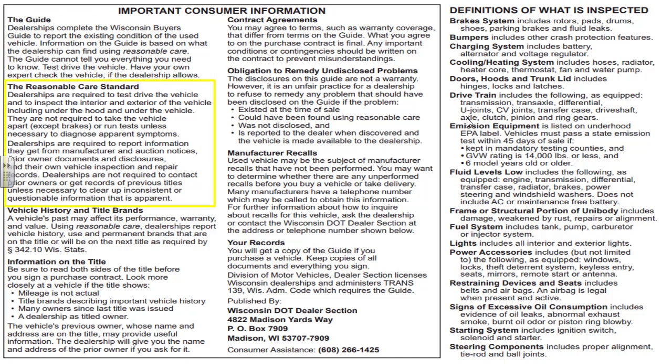Next section of the back covers the reasonable care standards. It clearly calls out in there that dealerships are required to test drive the vehicle and to inspect the interior and exterior of the vehicle, including the underhood and the under vehicle. They are not required to take the vehicle apart, except for the brakes, or run tests unless necessary to diagnose apparent symptoms. So to sum that up, we do have to take the brakes apart to be able to do an inspection there.